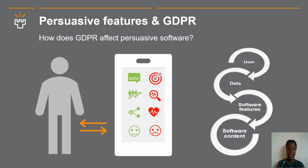Hence, in building persuasive systems, it is important to consider how the various data subject rights can affect the performance of the system. For example, in the case of the right to be forgotten, unresolved privacy issues and concerns may act as barriers that influence the adoption and use of eHealth systems.